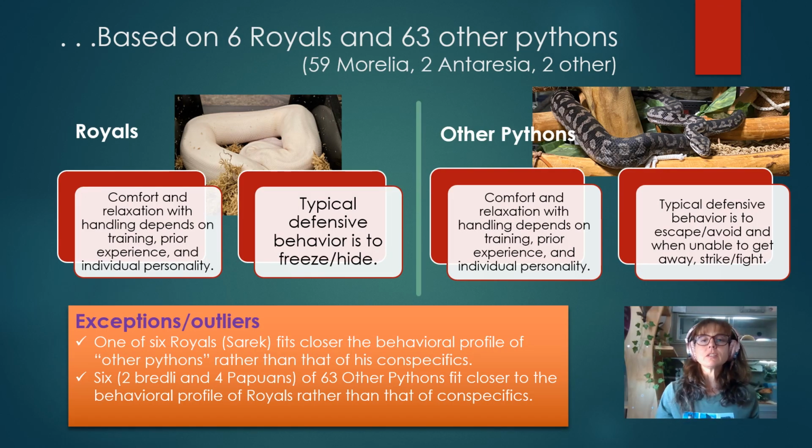Again, based on the 6 royals that I worked with up until I made this presentation, and the 63 other pythons, which included carpet pythons, Brettles pythons, a rough-scaled python, 2 children's pythons, a reticulated python, and an Angolan python.